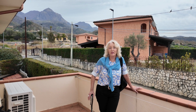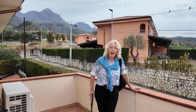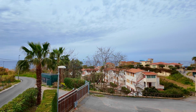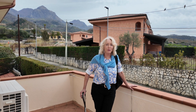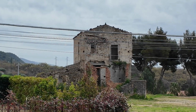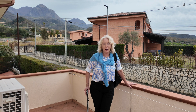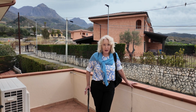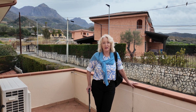Okay, we are out here on this beautiful wraparound balcony. It's actually quite a large terrace. And what I love about it is right in front of you, the sea just stretches out to eternity. Over to my left and your right, there's a beautiful ruin right there, which I'm kind of intrigued by. I'd like to go poke around in that, maybe. We'll see. But you also get a gorgeous view of the mountains from here. This is Diamante and Belvedere Marittimo at its best. You can see all of the things that people really come here to experience.